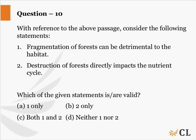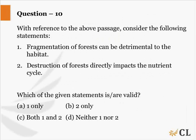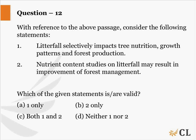Okay, and I find forest management. It is somewhere here. And it says studies on nutrient content on litter fall give functional state of the forest and can be used to improve forest management and production. That's what my option also says, that nutrient content studies on litter fall may result in improvement of forest management. So I've got that as the correct one.